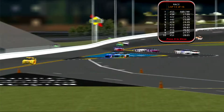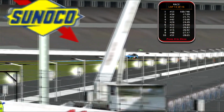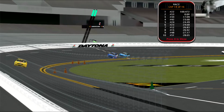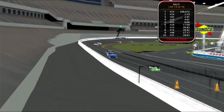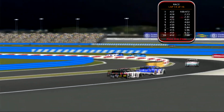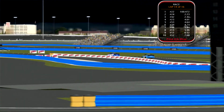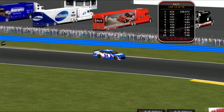And a battle for second here. Paul Barber trying to make a move on the 42. He's sticking with him this time, and Barber gets the 2nd spot away. How did he do that? He just made a risky move in the 2nd spot, and now Paul Barber is trying to catch the 22. What a move by Paul Barber to get that position away. In 2nd place he goes. Now he's trying to pull ahead. He's trying to catch that 22.